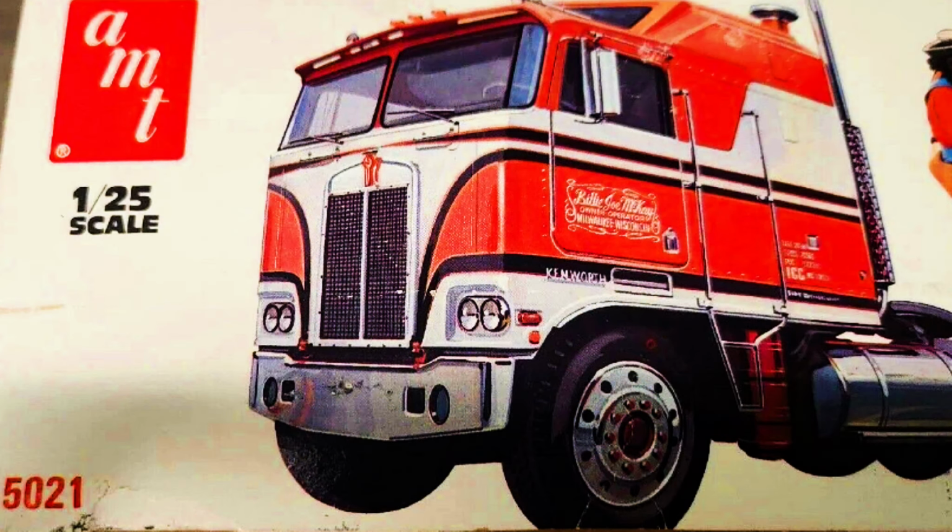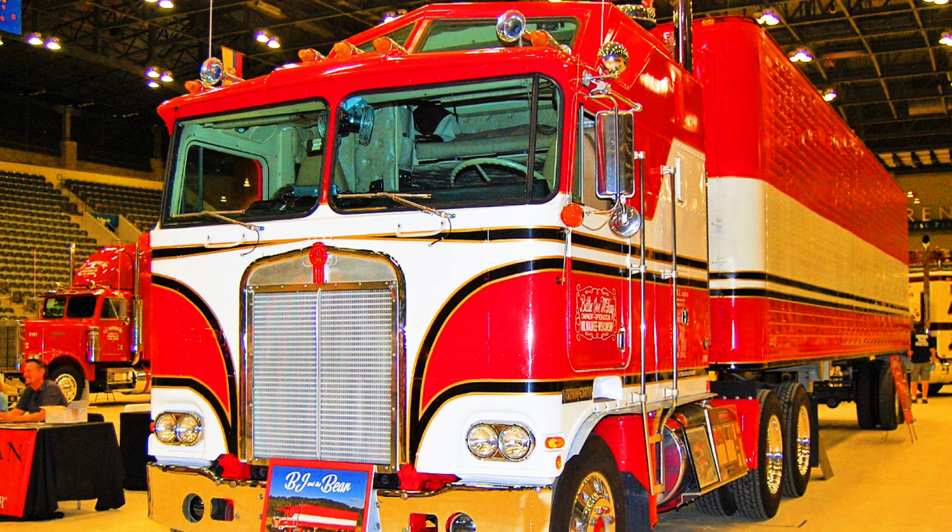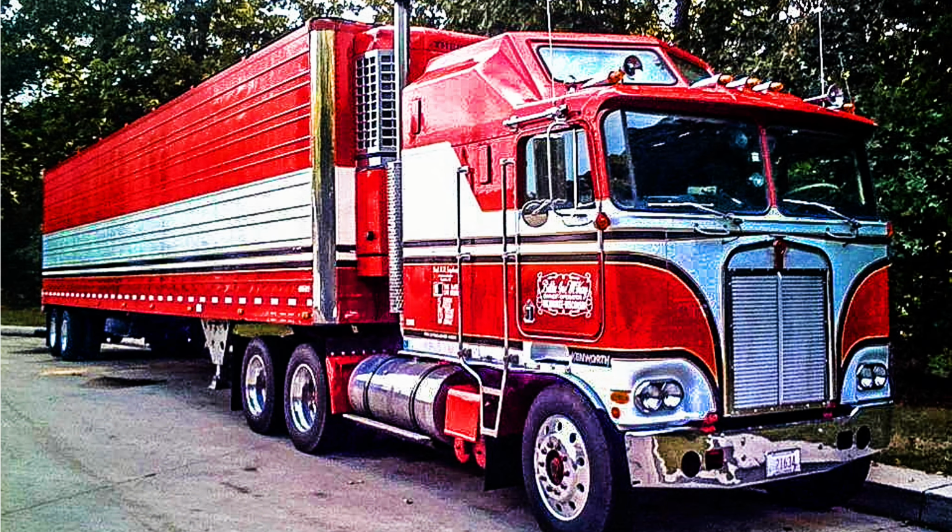I love the Kenworth trucks, and I love the big rigs. Ever since I was a kid, of course, I destroyed every one that I ever tried to make. So we're going to be picking out a truck pretty soon to do for one of my upcoming builds, and we'll have a little bit of fun. I'd love it for it to be this, but if not this, definitely a big rig.